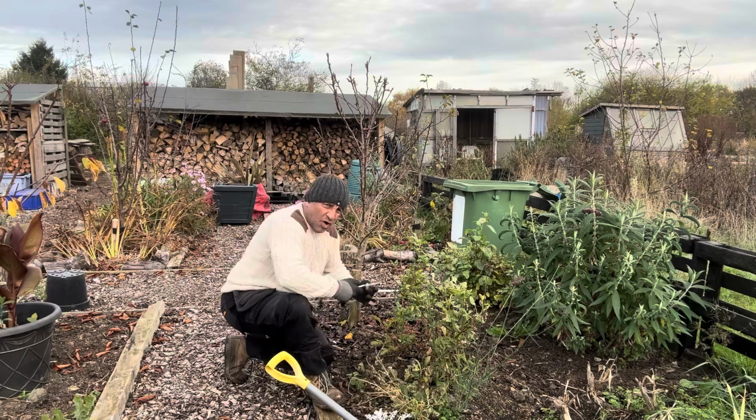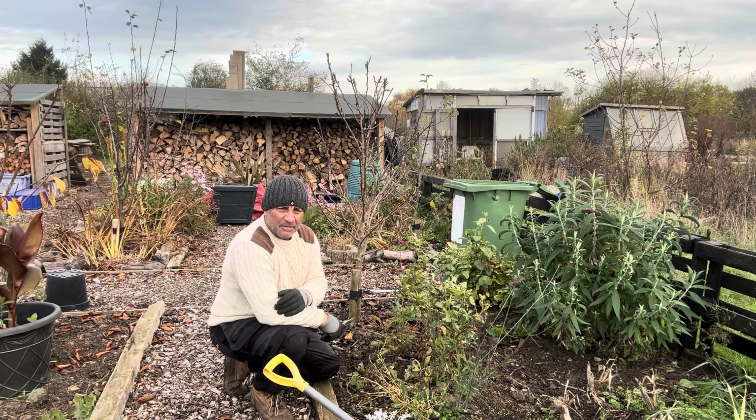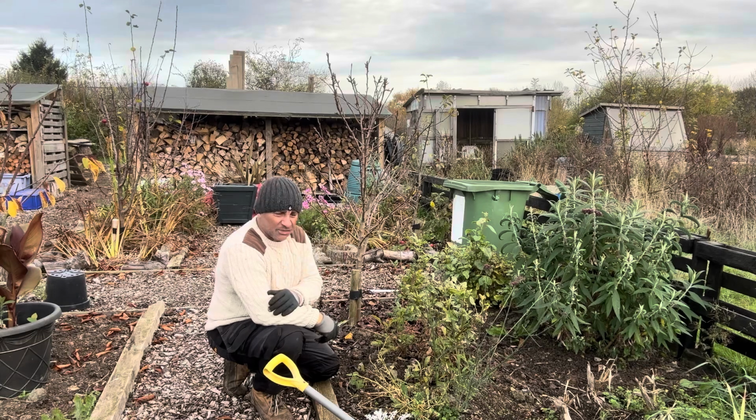and get these out. Hopefully next year I'm going to be putting them in the garden area, and I'm going to be able to pay more attention to them, because I'm only going to have that area to look after in terms of the garden.